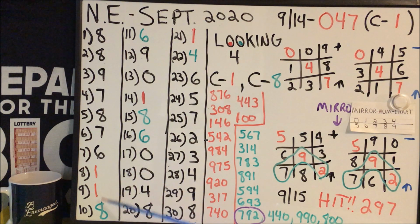Because we need to get back to this pattern. But on the 15th, sure enough, they played 297 from column 8, and both mirror tic-tac-toes of the plus and minus. So this definitely would have been a hit for me, okay?